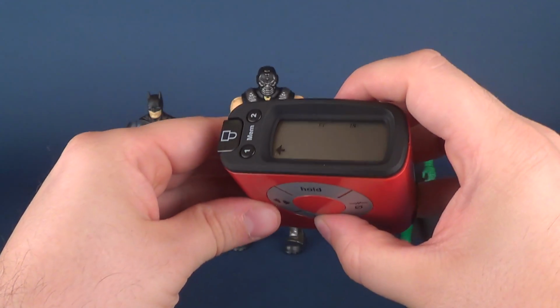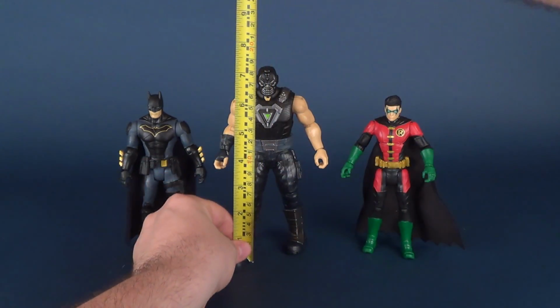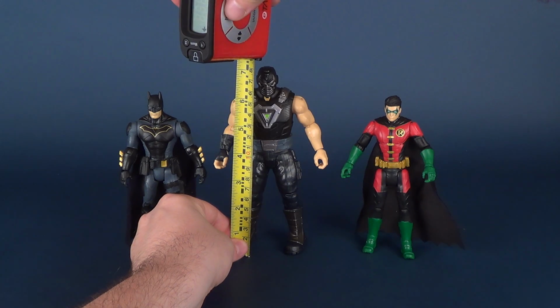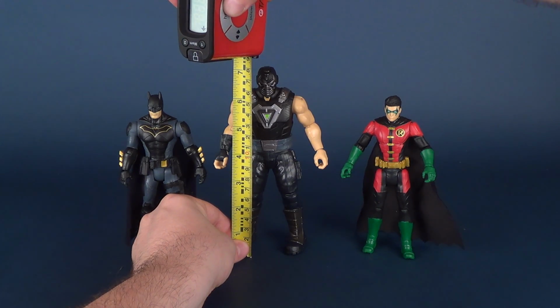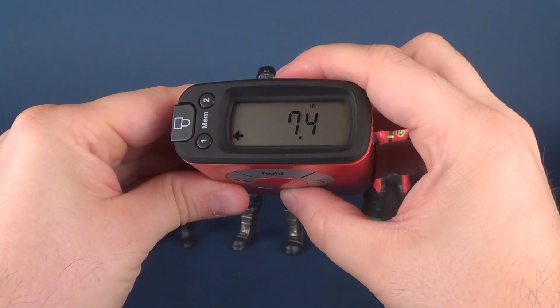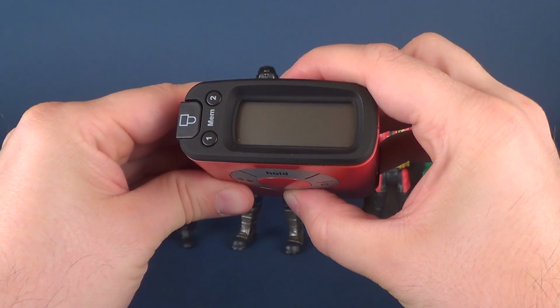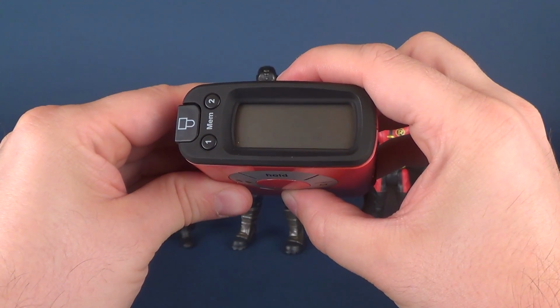Now let's have a look at Bane, who obviously, as you can see, is much taller than the other two figures. And Bane stands at 7.4 inches, or in centimeters, 19 centimeters exactly.